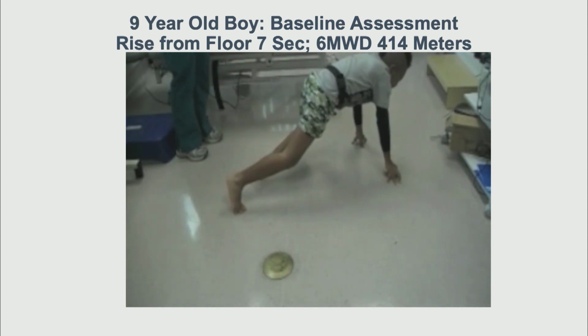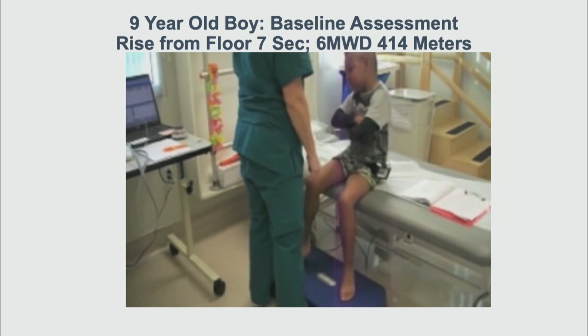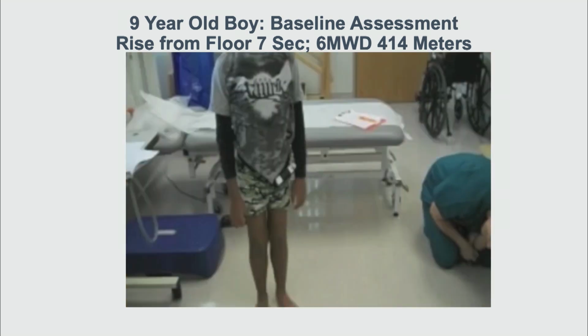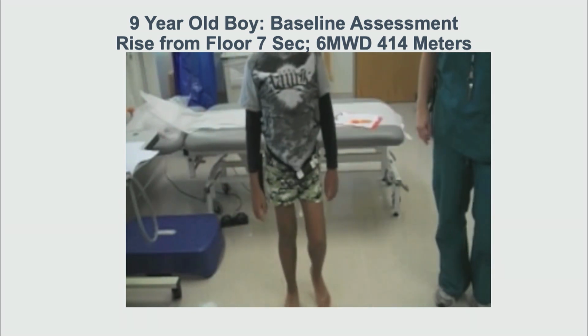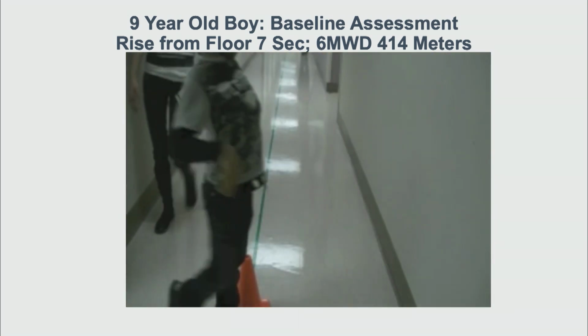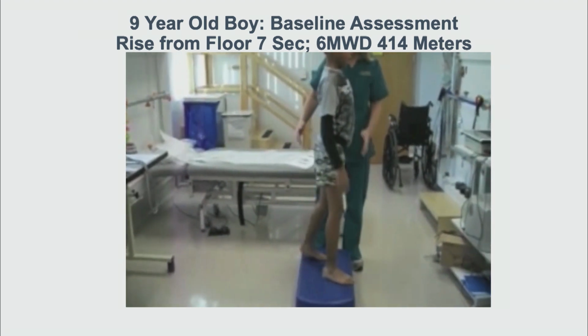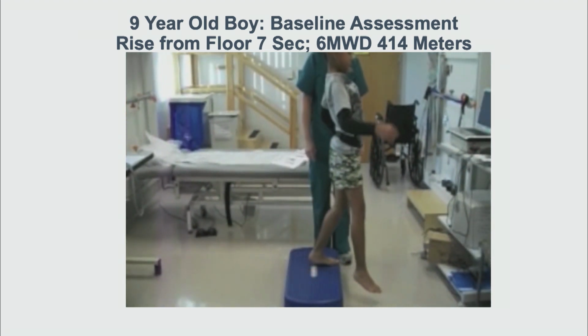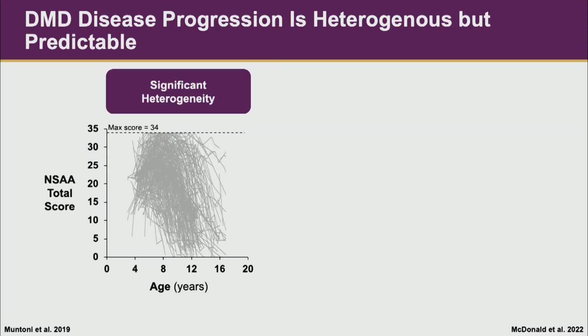So here, this just demonstrates some of these tasks. So this is just the rise from floor task. You can see the classic Gower's maneuver, tripods, gets to a standing position. This young man has difficulty standing from a seated position without the arms, can't really jump, has difficulty hopping unilaterally. Here's the classic Duchenne or myopathic gait, difficulty with stair climbing or stair stepping, stair descending as well. So these are some of the functions that are assessed with the North Star.